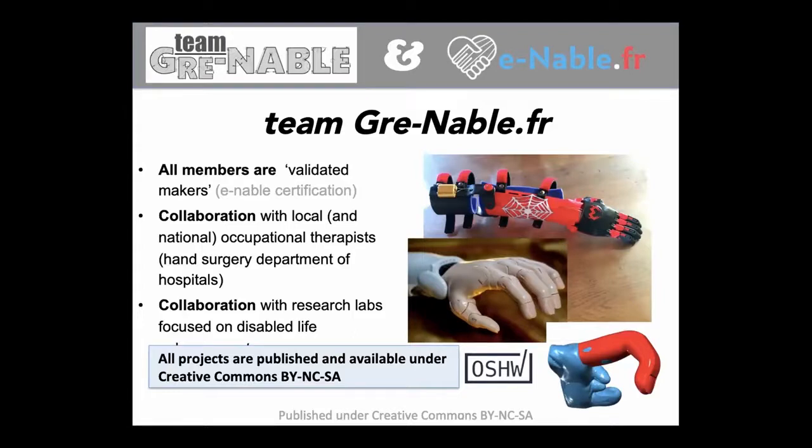Second thing interesting is that we do collaboration with local and national occupational therapists, the ergothérapeutes, comme on dit en français. We also do some collaboration with local research labs, especially thanks to Philippe, who is a teacher and researcher in an engineering school in Grenoble. And we used to give them some projects for their diploma. And at the end of the year, we benefit from the research. We are also conducting the research with them to be sure that they are doing what we want. All our projects are published and available under the CC BY and CSA license.